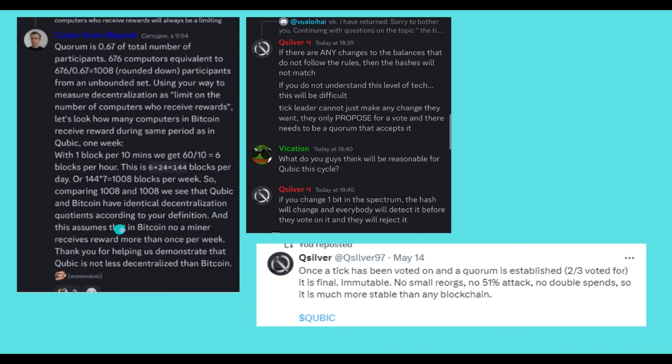And this assumes that in Bitcoin, no miner receives reward more than once per week. Thank you for helping us demonstrate that Qubic is not less decentralized than Bitcoin. Probably because many miners receive more than one reward per week. Basically what Sergei Ivancheglo is saying here is that Qubic is more decentralized than Bitcoin.